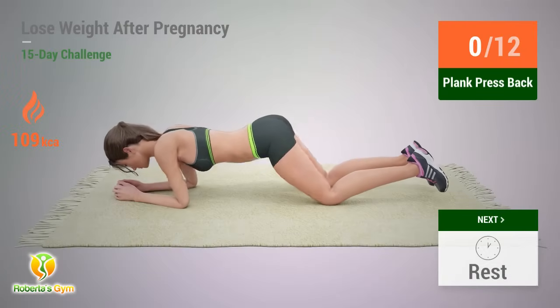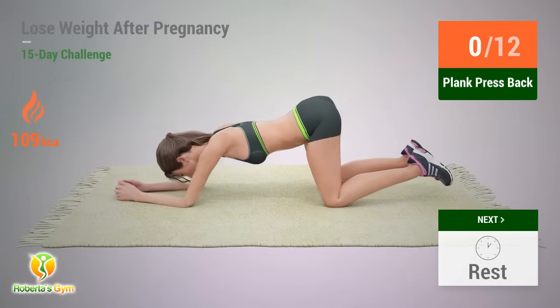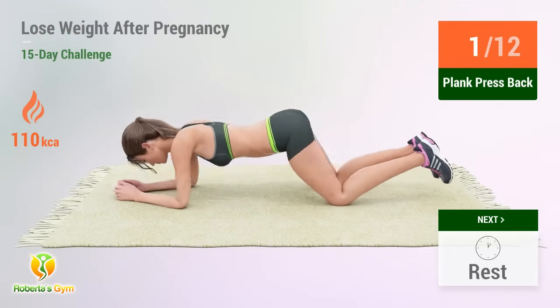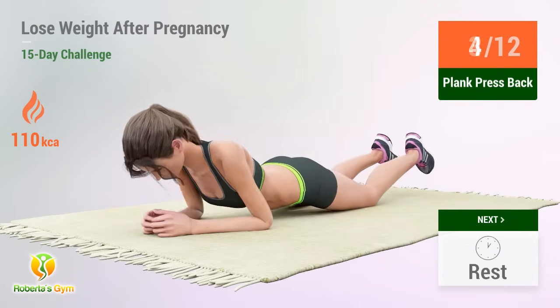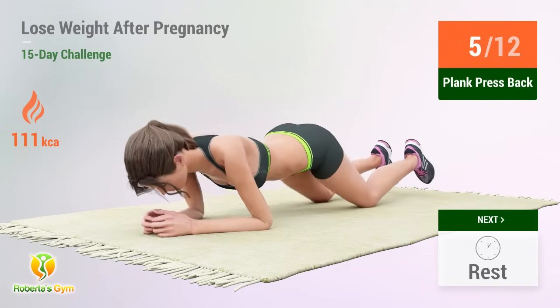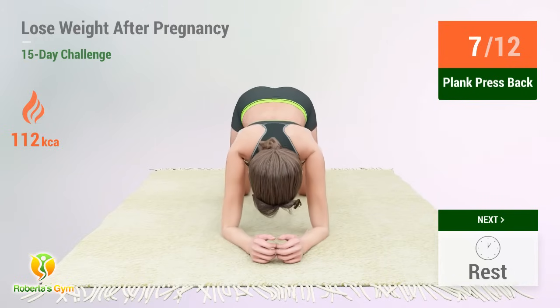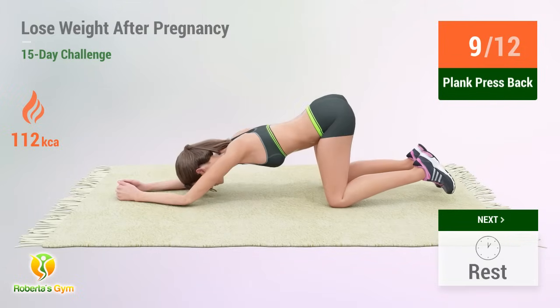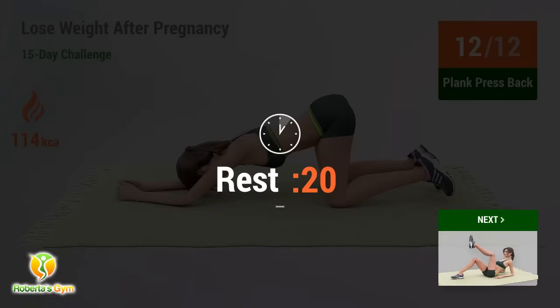Up next, plank press back. In 5, 4, 3, 2, 1, go. 1, 2, 3, up to 12. Rest time.